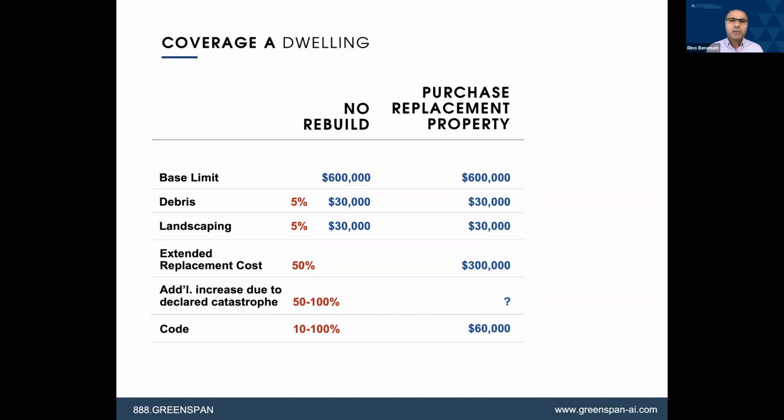So remember, it's 2 parts. It's getting you back to what you had plus code. And the code is typically paid when incurred. So if you look at the no rebuild column, you're not entitled to it because it's mostly a reimbursed type of benefit. Same with the extended replacement cost. But if you go out and purchase a replacement property, you are entitled to the extended replacement cost and the code.